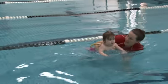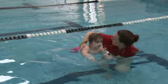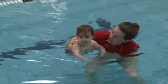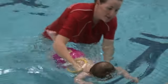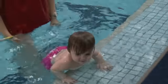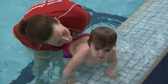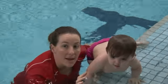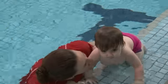Coming back. Kick, kick, kick, kick. Harper kicks. Harper kicks. Harper, ready, go. Good girl. I'm always watching her. I'm letting her be independent, but I'm doing it under my close supervision. Good girl.